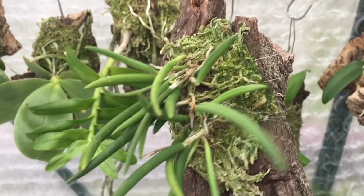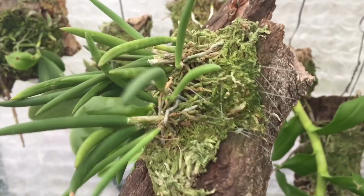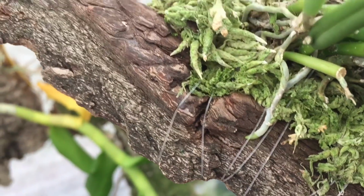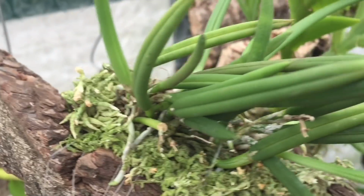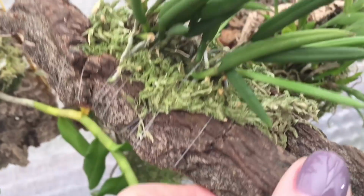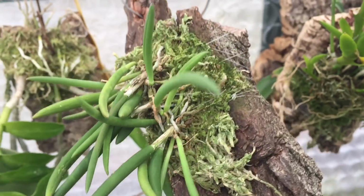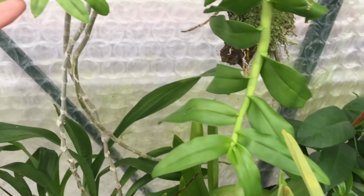Leptotes bicolor, cute little guy from Brazil. Last year I had it in a pot, and at the beginning of this year I put it on a mount, and I can tell it does way better on a mount than in a plastic pot. It was blooming last winter with 2 flowers.